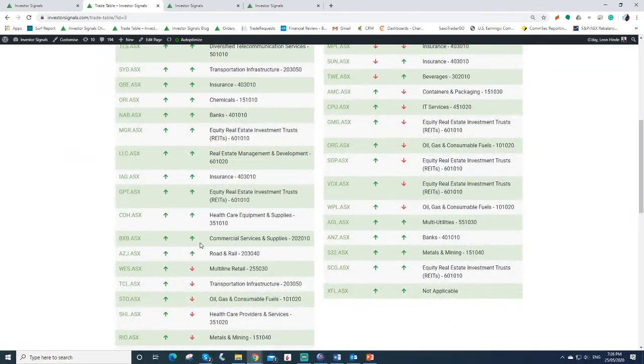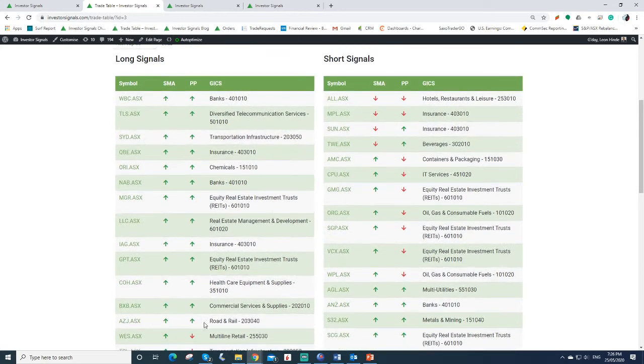So down to where the double arrows. From this point down from AZJ, you can see there you start moving into stocks that don't have the support of both of those secondary indicators. So in the case of Wesfarmers, you've got the pivot point turning down, likewise with Transurban, which would just suggest that these stocks are now starting to run into some level of resistance, whereas these names here with both arrows pointing up still have both sort of positive momentum indicators there moving higher.